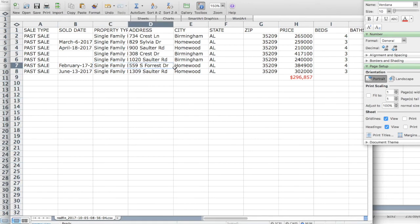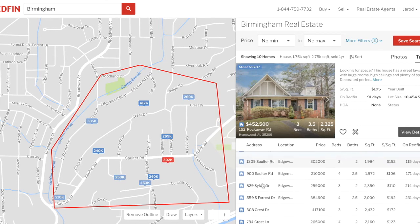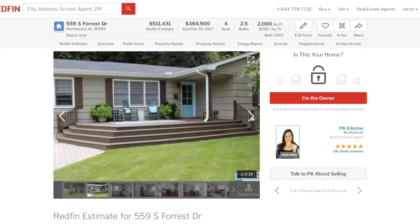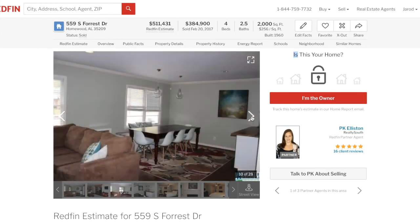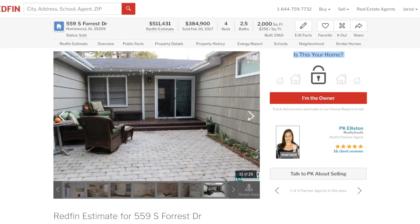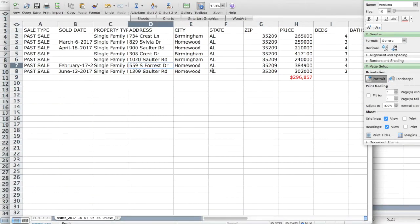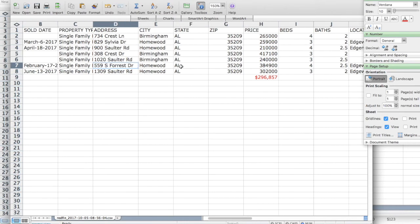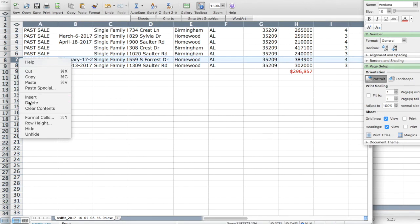Then this is our next highest one, 192, on 559 South Forest. So 559 South Forest is this one. Okay, pretty close to us. Again, nice curb appeal, nice ranch. We're just not going to compare to a ranch like this. So I'm going to get rid of this one as well. As much as I want to use it, we can't. Our home does not compare to that. So let's get rid of that one.